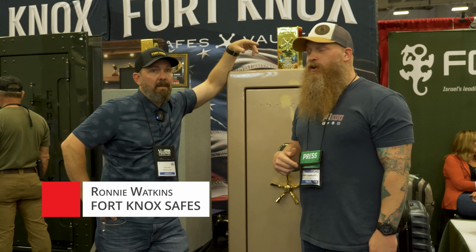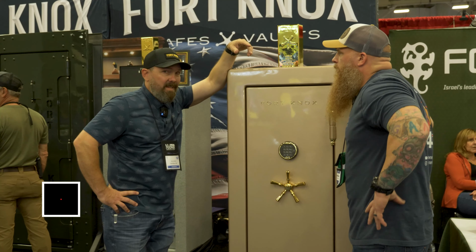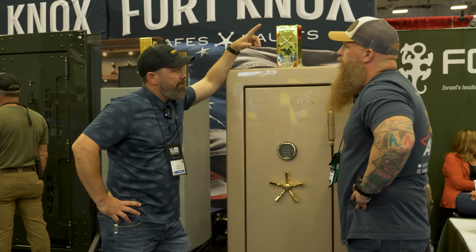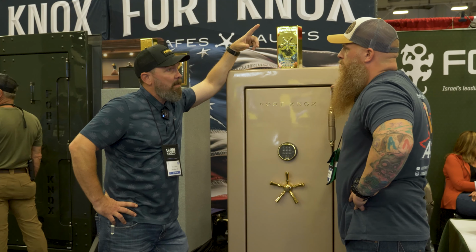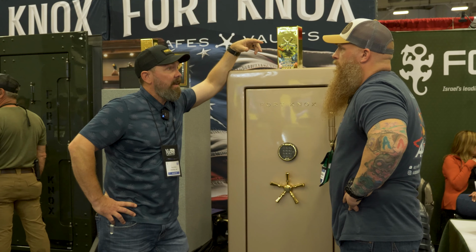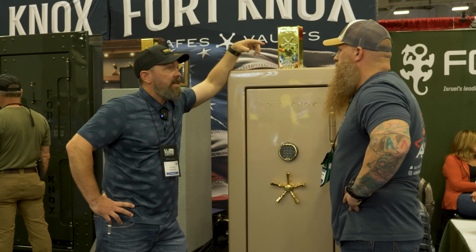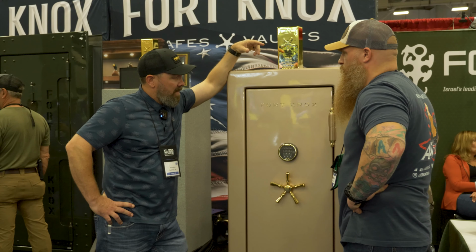Yes, sir. Let's take a look at that. Ronnie, kind of walk me through this. What am I looking at, for example? So the Marquis home safe comes with a 3/16" steel body. It's got the best fire protection that you can get in our products at 1,680 degrees for 120 minutes. Great. So that's great.